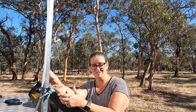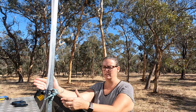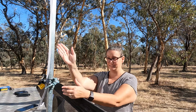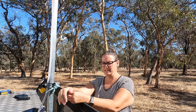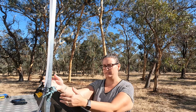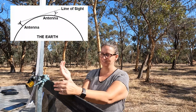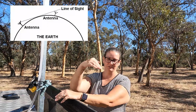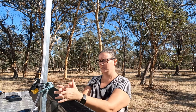So this is a directional antenna. If you point it directly at where you think the tower is, you can connect. It's like a line of sight connection there. There is a point where this antenna will not work because the earth has a bit of a curvature to it, so you will lose connection at a certain distance away from that tower.